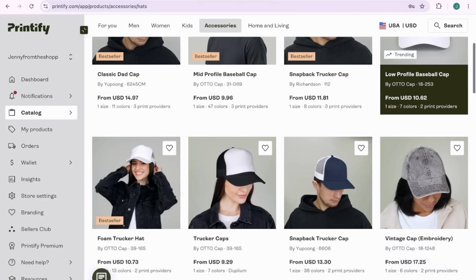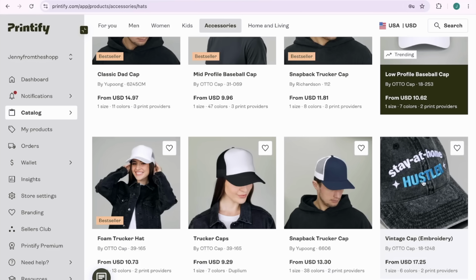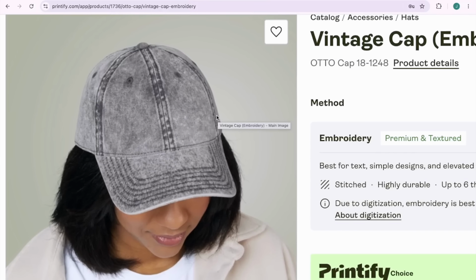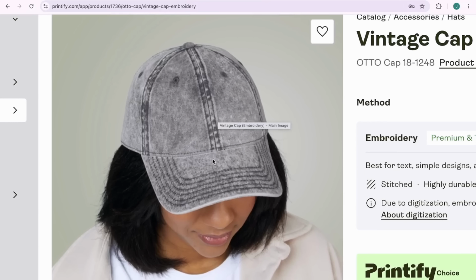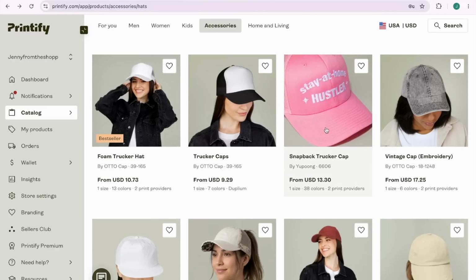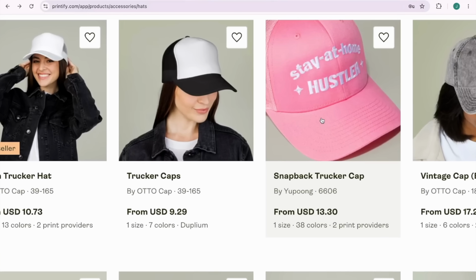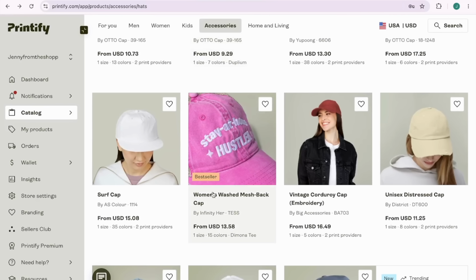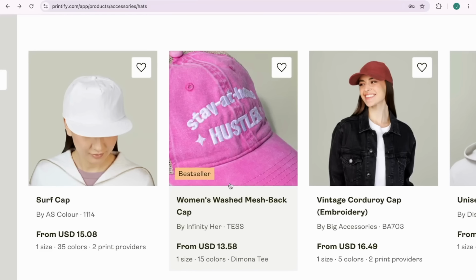Another big seller of mine are these vintage caps right here. These are specifically for embroidery. I actually have one. I don't have it with me right now, but it's really great quality. It's the same brand as the denim hat that you just saw me have. Snapback trucker caps are always going to do really well, especially these pink ones for bachelorette parties. I really like this one too, the mesh back cap.